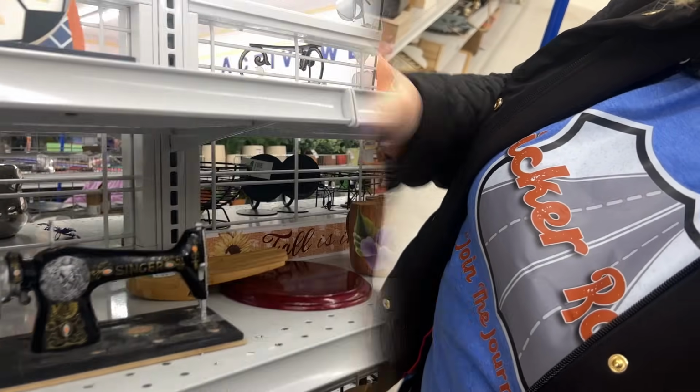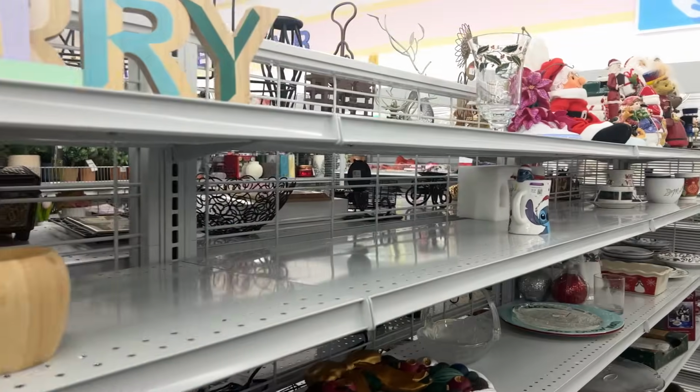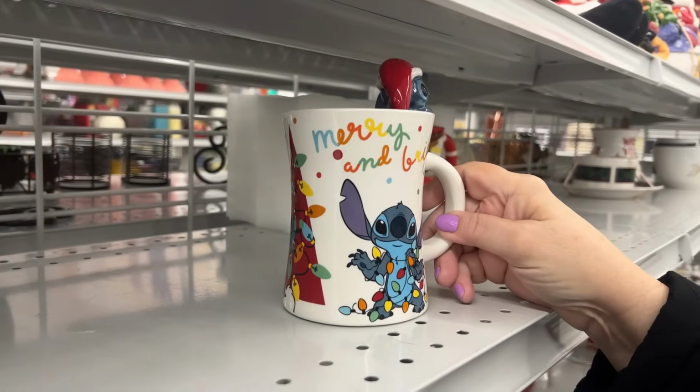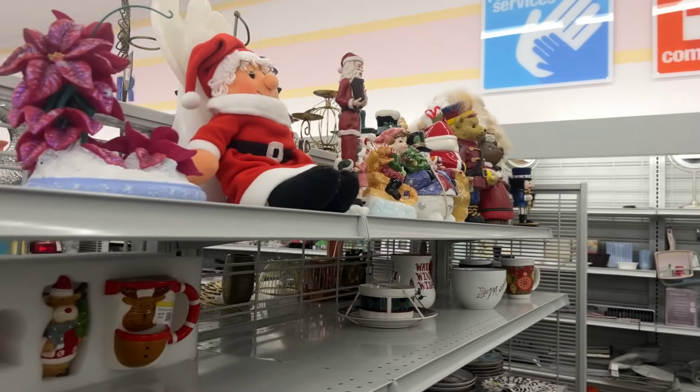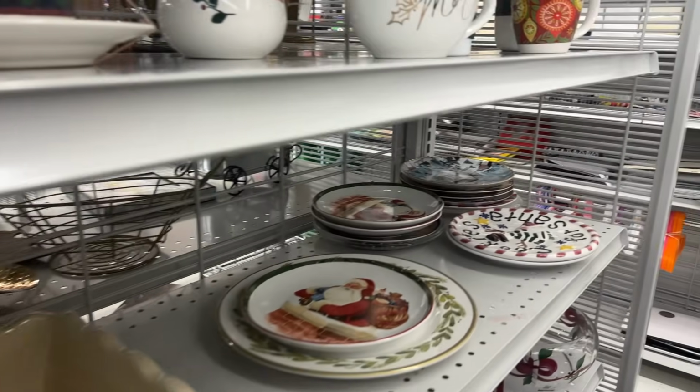I think so. Well, we're following through in the wood section, and I'm not seeing anything other than our giraffe. What is that? It's Stitch? Stitch hanging out at Christmas time. Aw, Merry and Bright Stitch. It's like the last of the Christmas section. Oh, I see. We somehow wandered into that, didn't we? All right, let's turn around and do vases.